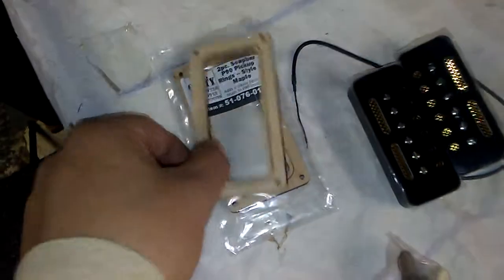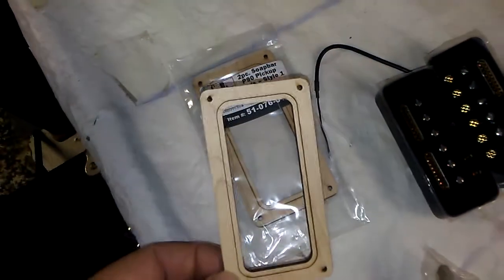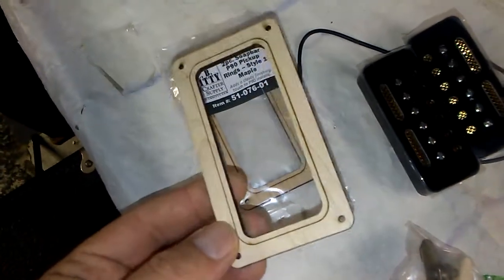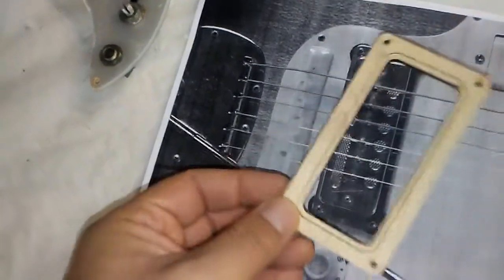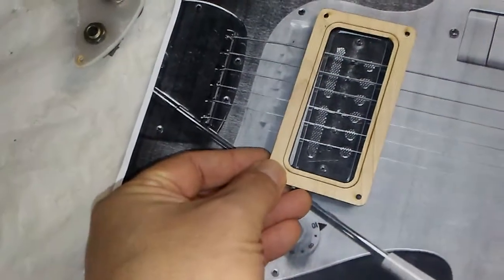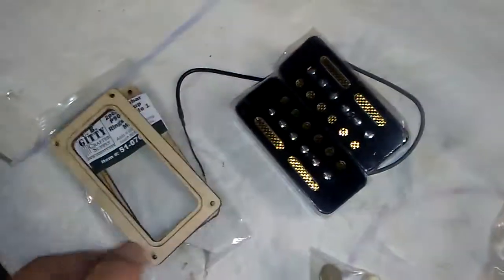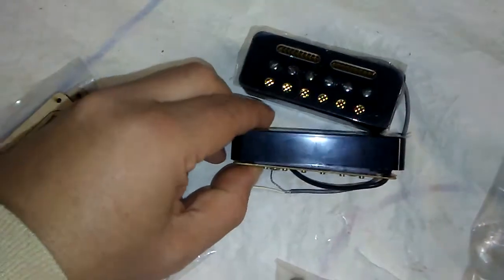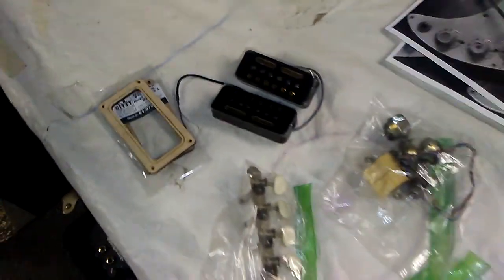This I got, I don't know, $8 off of our old friend CB Giddy. There's some wooden pickup rings so I could finagle it. They're way too big. This is life size, man. So it's way too big. We'll cut it down, we'll dumb it up. Also, these are way too high, so we have to try to lower them. Little tricks of the trade.